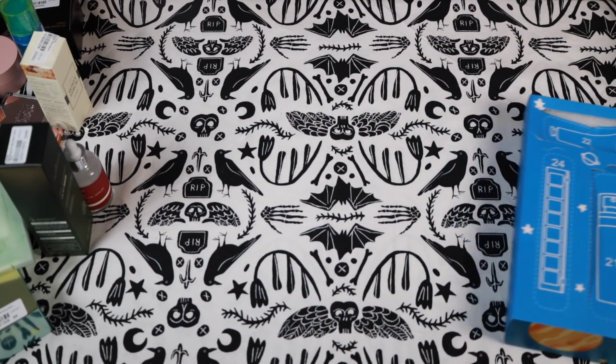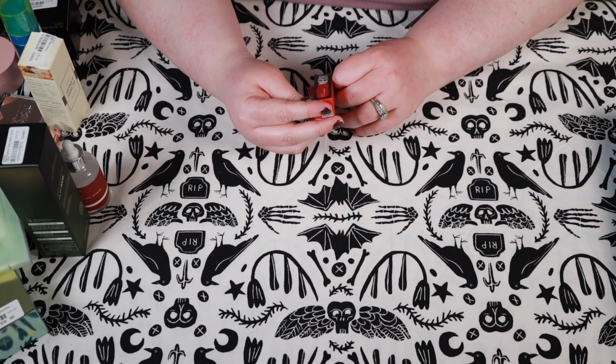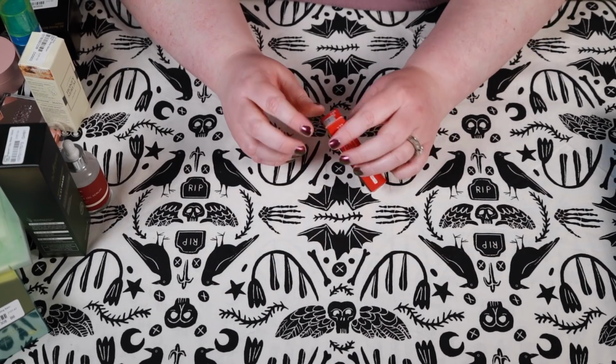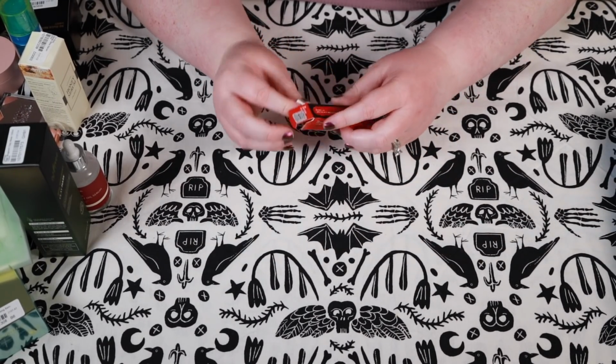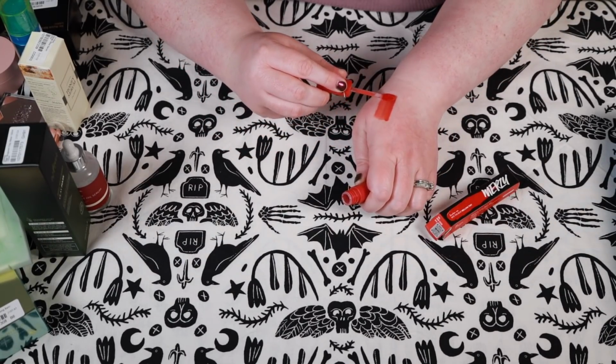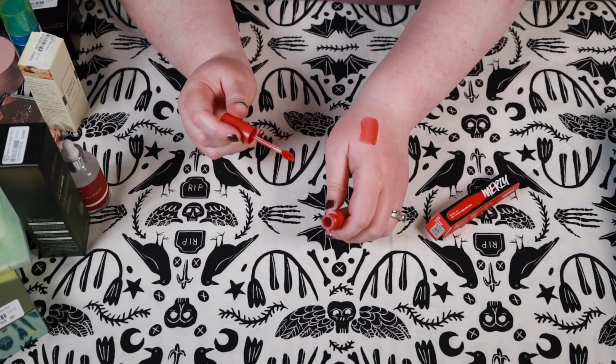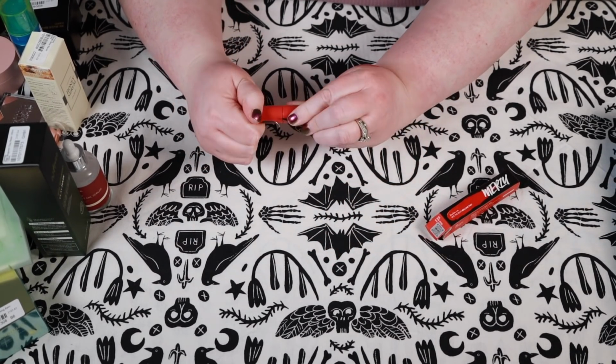Ooh, okay. So this is from the brand called Mertzi, and this is Bite the Beat Mellow Tint. So let's see, what exactly is this? Probably a lip product. Yes, it is. Oh yeah, that is a lip product, all right. Oh, that's pretty. It's like an orangey red color, but also kind of just looks like a nice tint. So, all right, not bad, not bad.